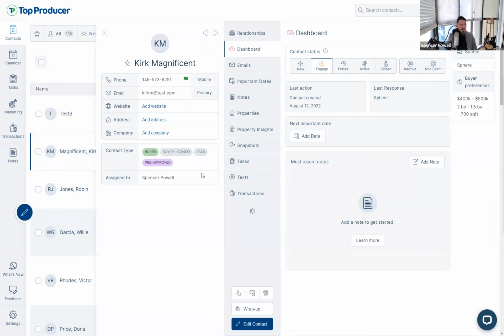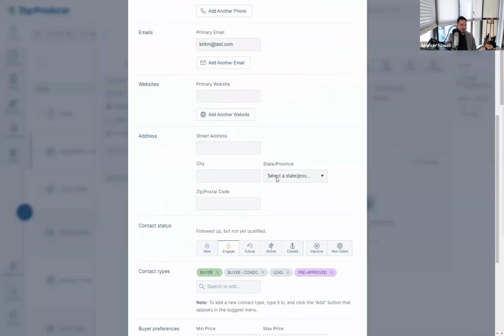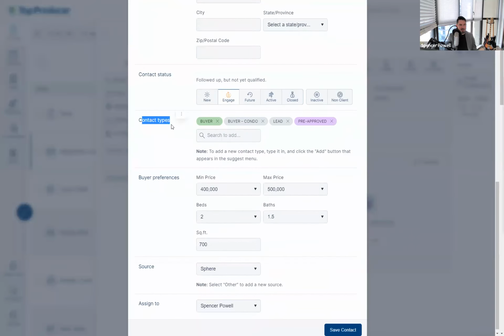On the left side, I see the different contact types that he's tagged with. Maybe I want to modify these, right? Maybe I want to move them through the sales pipeline. Let's say our last conversation was the one that really turned the page, and now we're moving towards actively working together and going in to find Kirk a home. We can go down to the blue edit contact button at the bottom, and then scroll down past the contact details to contact status and contact types. And then we're going to move him to active.